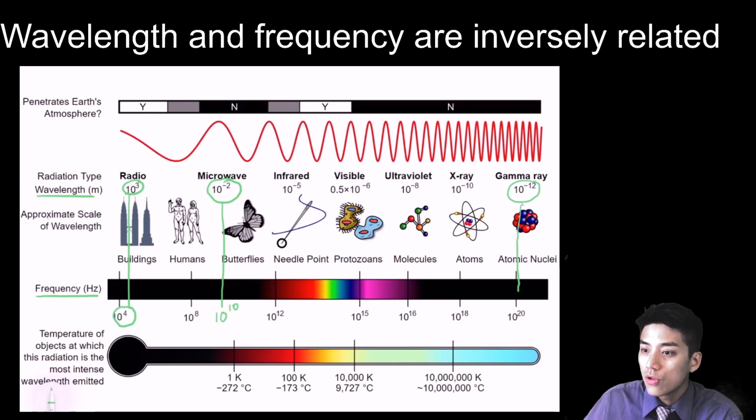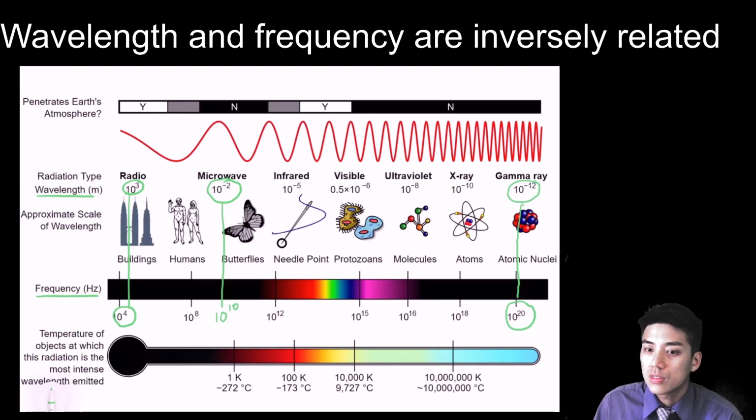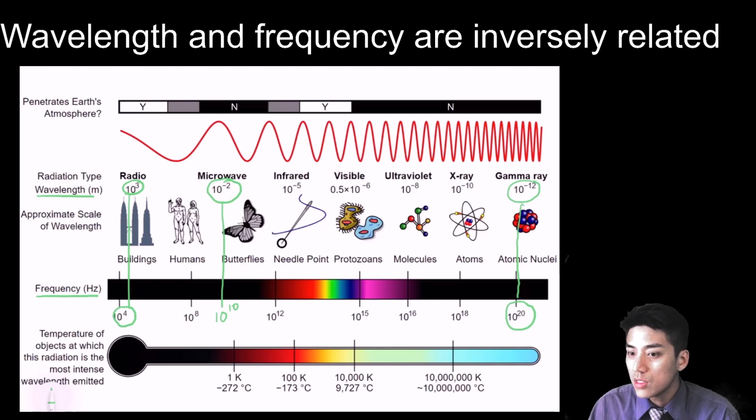Now I'm going to move all the way over on the far end of the spectrum, and let's look at gamma rays. So 10 to the minus 12th is the wavelength, so really small wavelengths. And now look at the frequency. The frequency is 10 to the 20th. It's massive, right? It's huge. So that's a really short wavelength and a really high frequency, really energetic. So gamma rays are the most harmful because they're also highest in frequency.